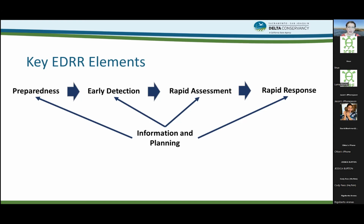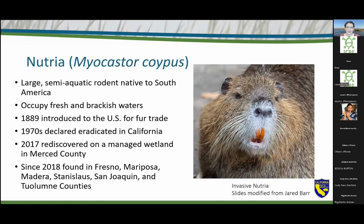And a really good example of a rapid assessment and rapid response is the invasion of nutria in California at large. These are large semi-aquatic rodents that are native to South America, and they occupy fresh and brackish waters generally. In 1889, these were introduced to the US for the fur trade. But in the 1970s, they were declared eradicated in California. So there was an eradication effort, and we said, okay, we did it. But in 2017, a population of nutria was rediscovered at a managed wetland in Merced County. And since 2018, they've been found in several other counties across California, including San Joaquin County, which is a county in the Sacramento-San Joaquin Delta.